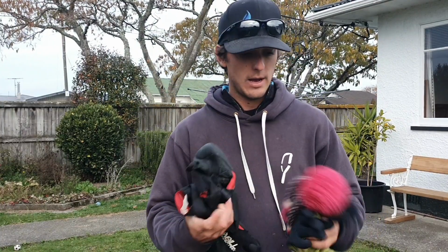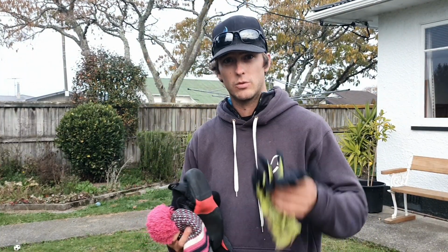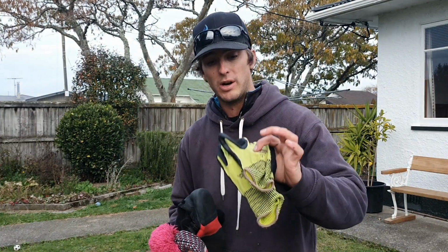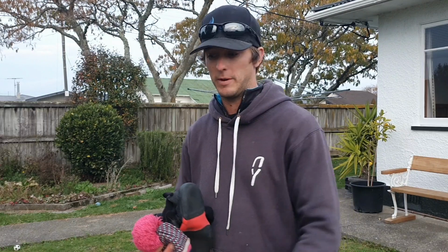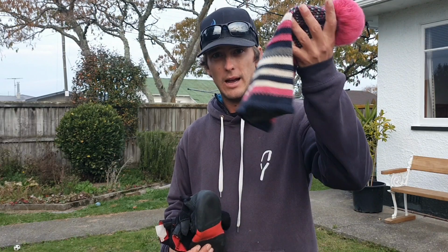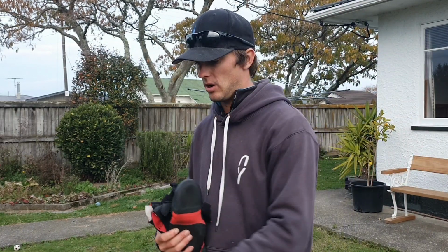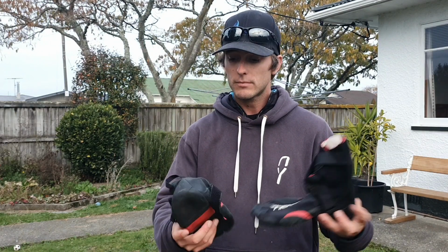Now with the gloves, that's a personal preference thing as to what you like. I just buy $7 gardening gloves. That's me, for the grippiness. It's not necessarily warmer, but it works in keeping my hands mobile. The beanie, yes, I don't really wear a beanie on the water, but I do try and wear things to keep my ears warm. That's what I find gets cold.